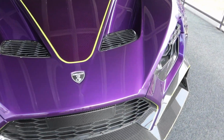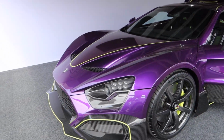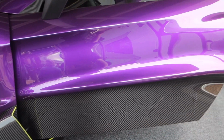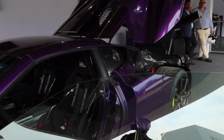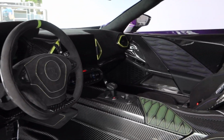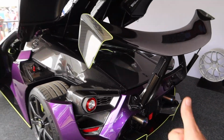You know I'm a sucker for purple cars, so this spec is pretty wild. Check out the carbon fiber writing of Zenvo in the doors. The interior is absolutely wild. Good work, Shmee.